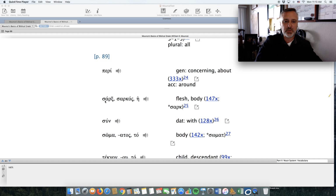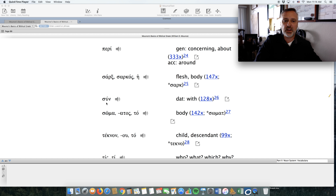All right. Next preposition here, syn. Syn occurs in the dative and it means with. You'll oftentimes see prepositions attached to the beginning of verbs. So synago means to gather together, or syn erchomai is to go together or with, something like that. To be a joint heir is to be a synkleronomos. And so there you have syn, which means with or together.